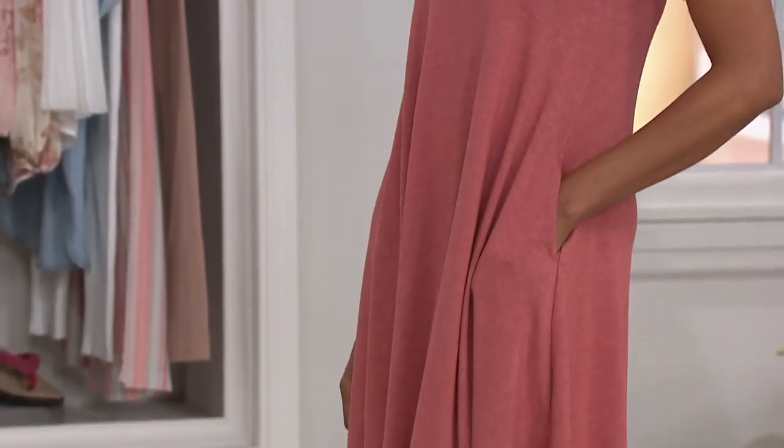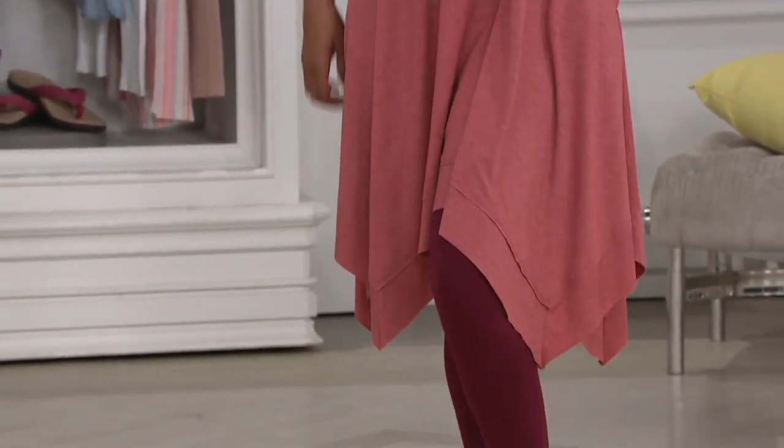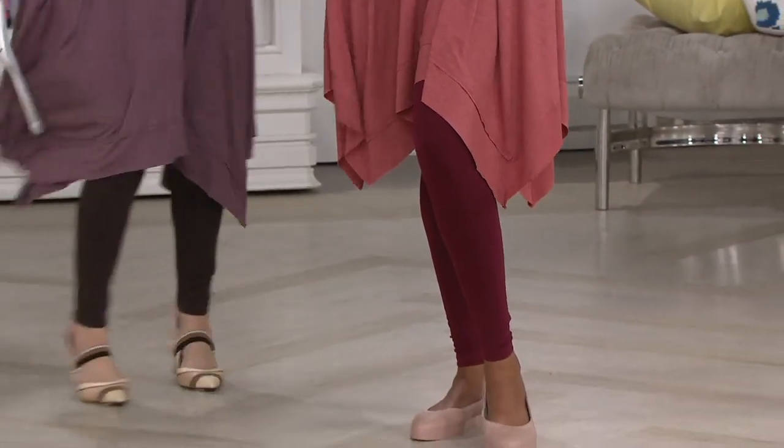Look at Stace and I. We have our leggings on. You guys look great. And it really is. Again, Stacey's 5'2 and a half. I'm 5'4 and a half.